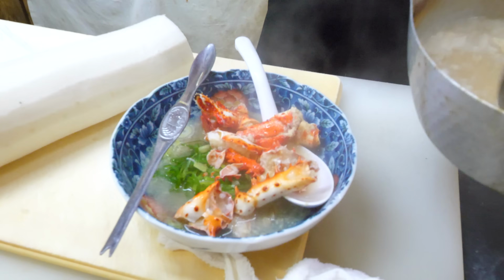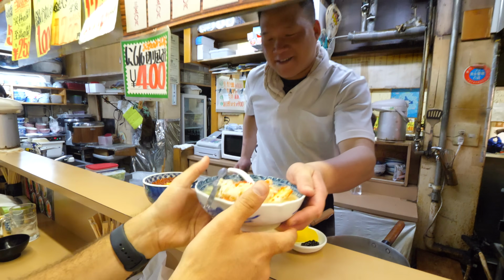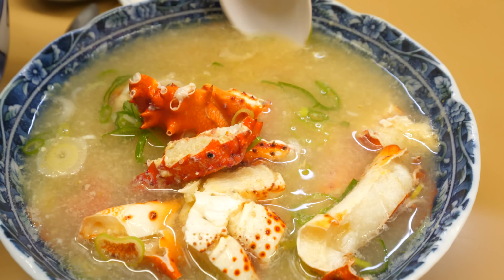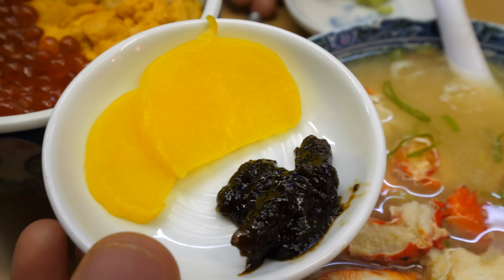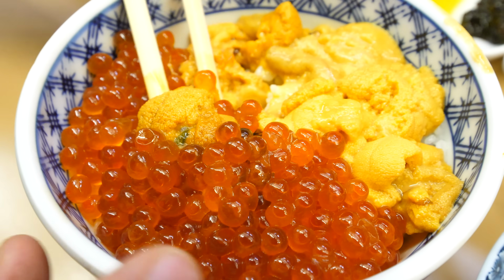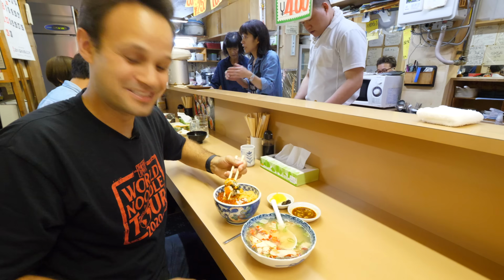Look at that. Wow. You can see crab legs in there. Beautiful. Arigato gozaimasu. Wow. Here it is, guys. And look at that. There's spiky crab legs in there as well. Spiky Hokkaido crab. And then look at this. We've got a seaweed bean paste, some pickled radish, and we're just gonna take a big first bite mixed with uni and ikura. Oh, it's gorgeous. And this is the season right now for these uni. Oh, look at that. Let's try it out.